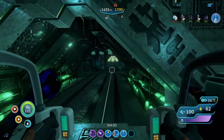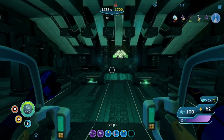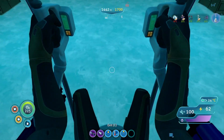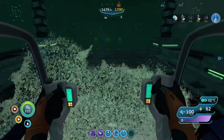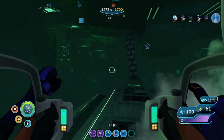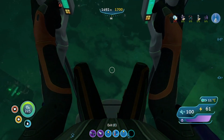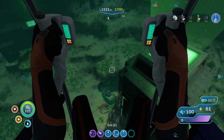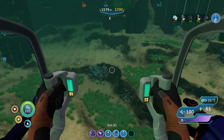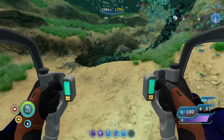And soon enough, we'll be fabricating a hatching enzyme and giving it to the Sea Emperor Leviathan. Okay. Excuse me? I swear this game does not know where I am. Okay, yep, excuse me.